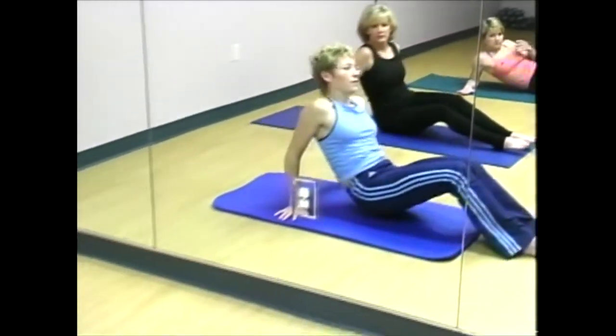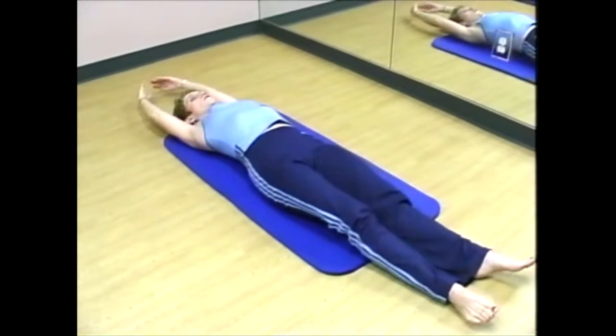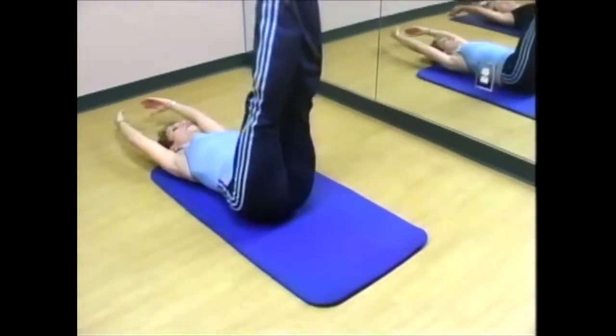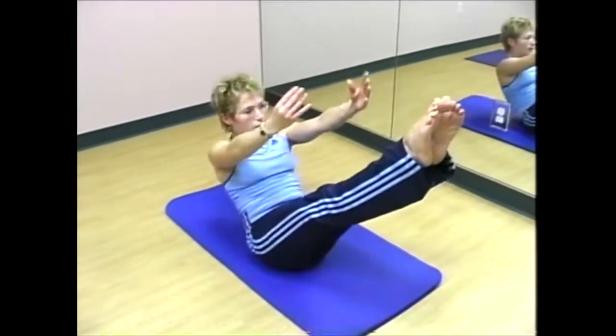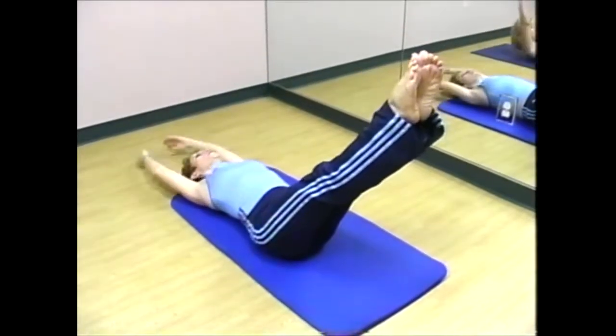We're going to do the teaser. This requires a little bit of concentration. Arms overhead. Take your legs, zipped and wrap up to 90 degrees. Lower them to 45. Inhale and come right up. Hold it. Exhale, slowly lower and come down.